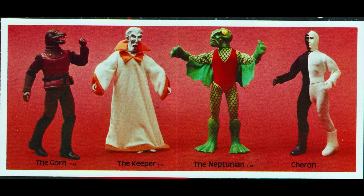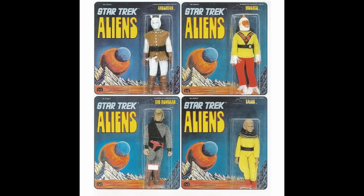In 1976, Mego had expanded the figure selection to include 4 alien action figures, primarily based on characters that appeared in the series. I've done a video about the first wave, and I will put that here. Those aliens turned out to be a sales winner for Mego. And for 1977, the Mego Star Trek line would return. There were some electronic items like a calculator called a Treculator, an item called the Intergalactic Projector, and a second series of alien action figures.